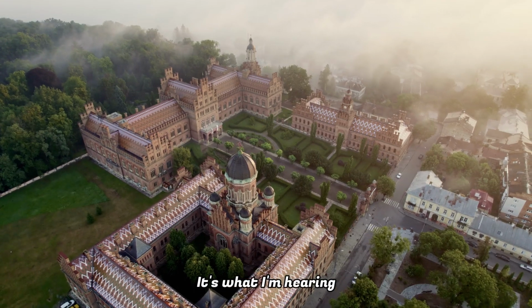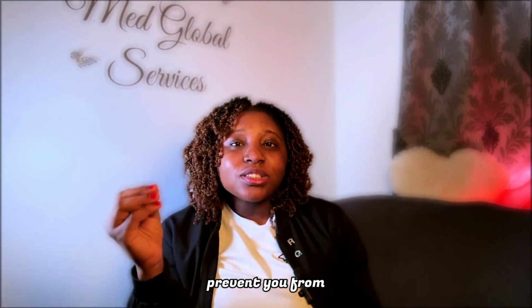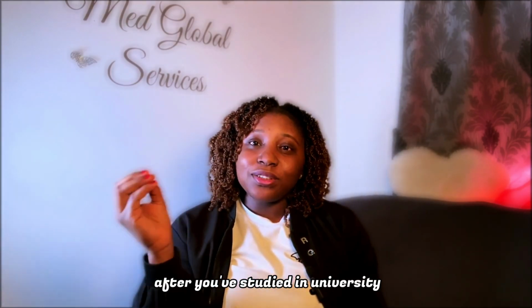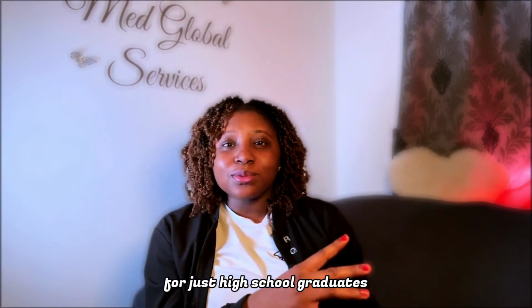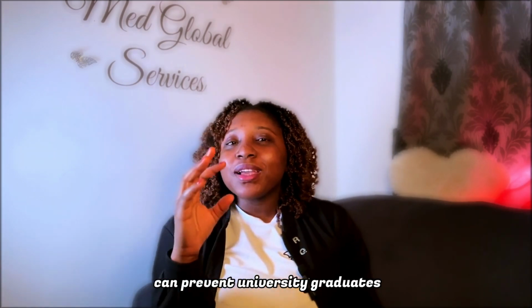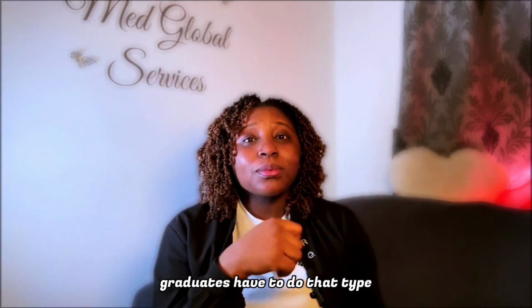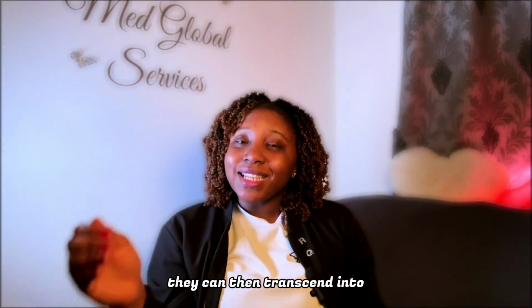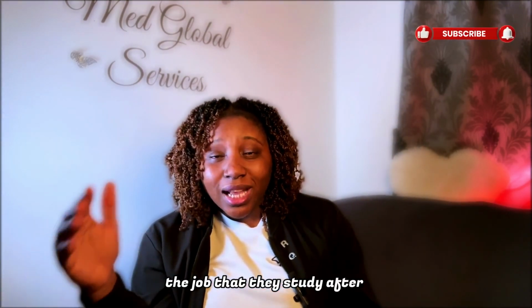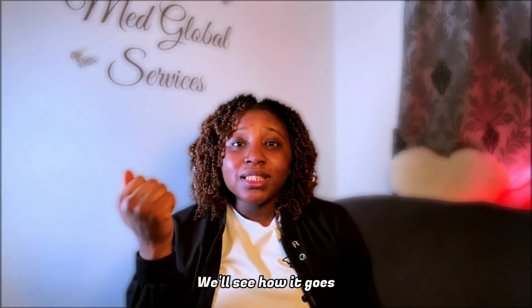So they are thinking about how they might touch that study visa. And from what I'm hearing, I don't know if it's good news, but let's see how it goes. They're thinking about preventing you, after you've studied in the university, from going back to doing jobs that they call menial jobs, which are for just high school graduates. But the reason why university graduates have to do that type of job is because those jobs give them a salary. By the time they have that, they can then transition into the job that they studied for after a while. You understand? It's a means of holding themselves in the UK, but you never can tell. We'll see how it goes.